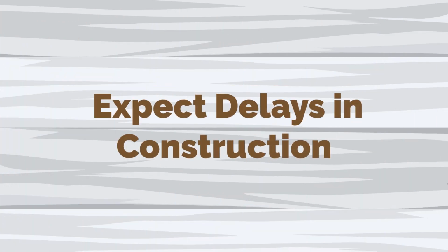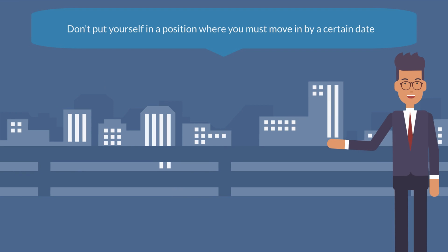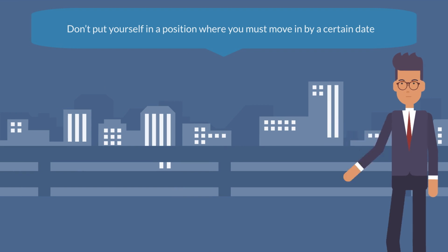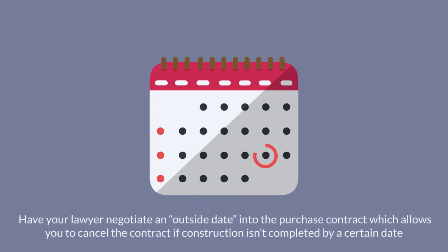Expect delays in construction. Be prepared to wait twice as long as you expected. Don't put yourself in a position where you must move in by a certain date. Negotiate an outside date. Have your lawyers negotiate an outside date into the purchase contract, which allows you to cancel the contract if construction isn't completed by a certain date.